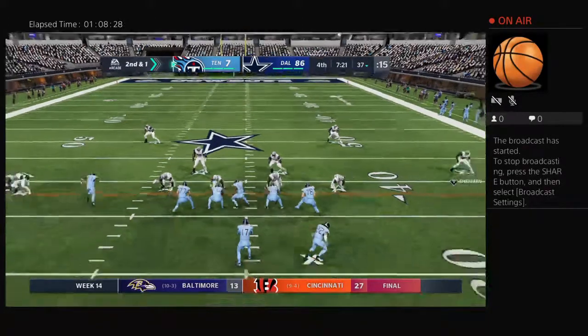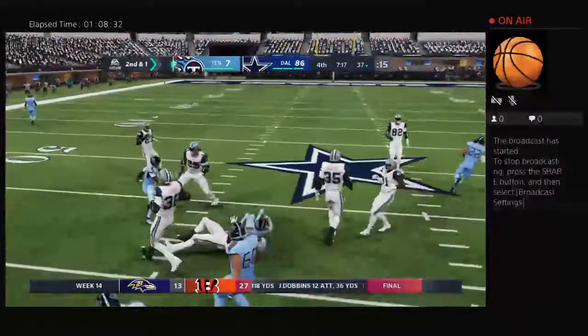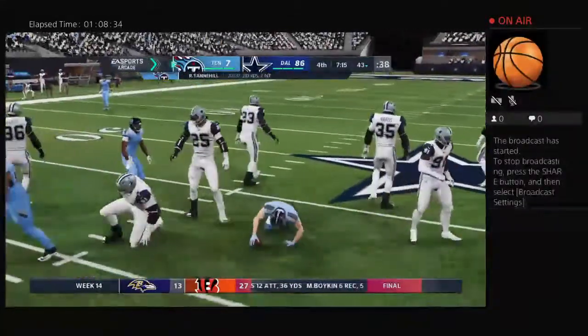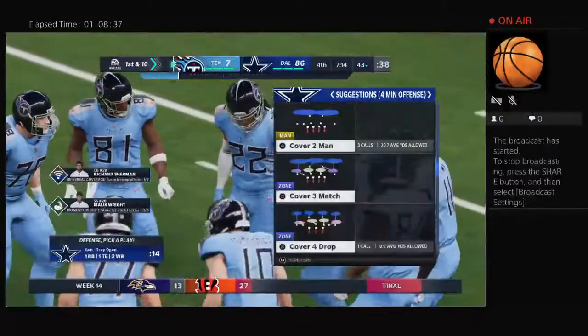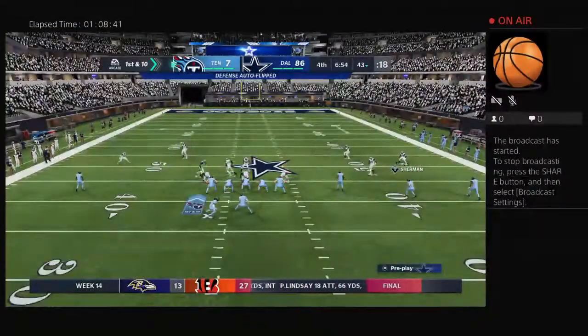A shotgun snap for Tannehill. And he'll get this underneath to Henry. This will be stopped about 2 yards shy of the marker. 8-yard gain, 2nd and 2. Facing a 2nd and 2 after that last catch, good for 8 yards. 49-yard line.